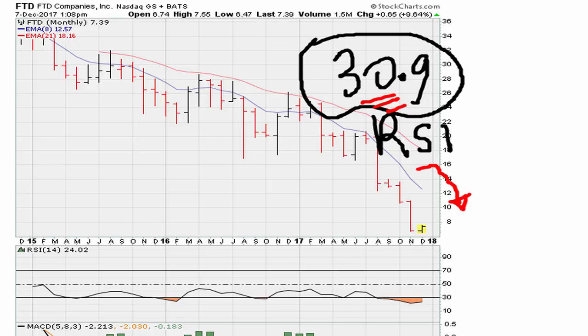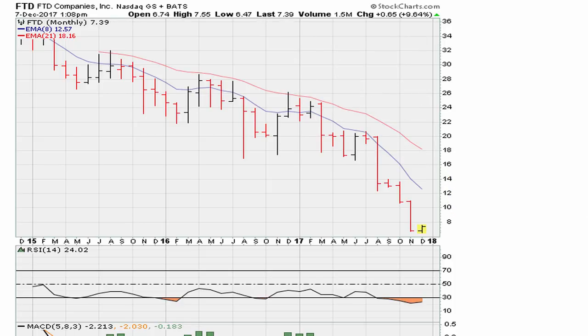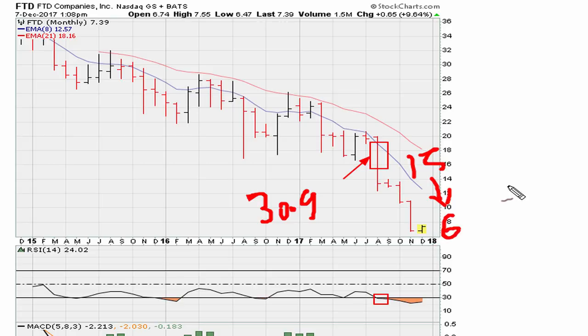So even though you are looking to buy low and sell high, in theory, you want to avoid extreme bearish situations. As an example of this, take a look at what happened here when we broke down, and that break took the stock below the 30.9 level. So this is this move here, and that took the stock, let's say, from the mid-teens, about 15, all the way to the current lows in the, let's call it, $6 range.